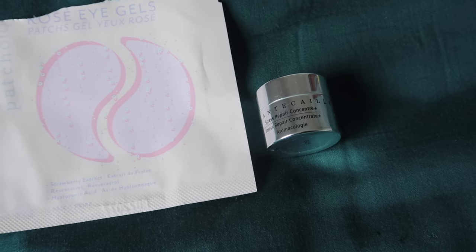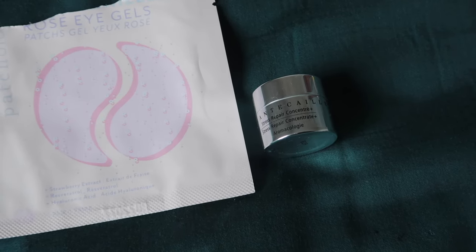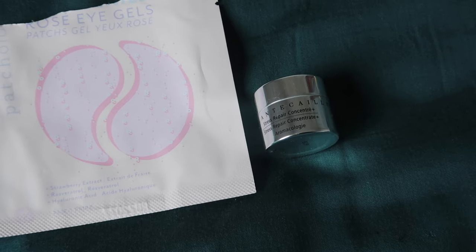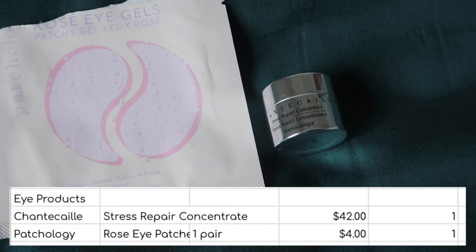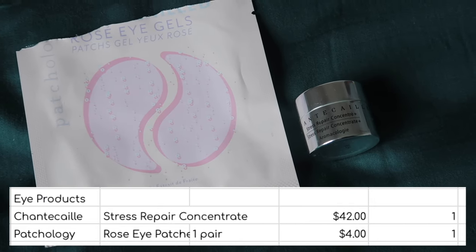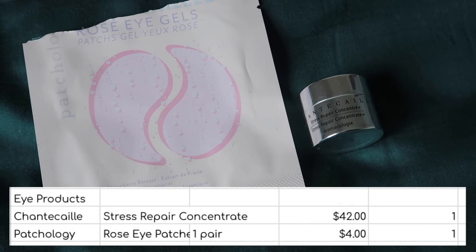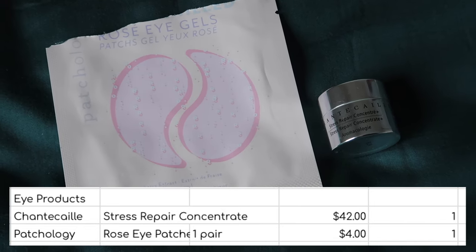I would kind of have to use it every second or third night and use something else in the middle. If I used this a lot of nights in a row, the skin around my eyes would get quite tender. This one's definitely not for me in my sensitive reactive skin, but because it was worth $42 and it was so small, I just decided to persevere and get it used up. So 2 eye products worth $46 altogether.